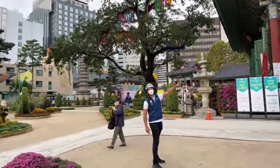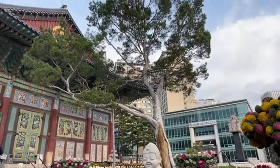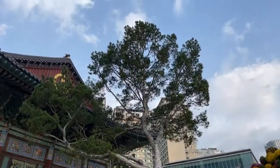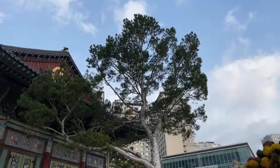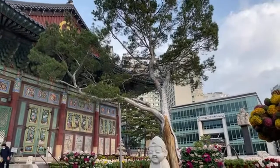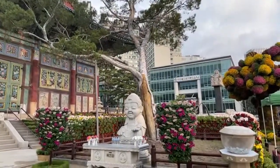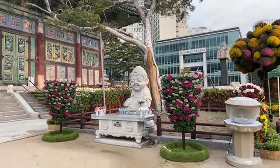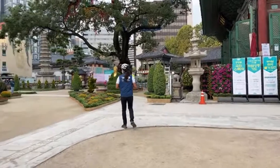This tree is an awesome, talking about ancient organisms, this tree is an ancient organism. It's over 500 years old. It's a white lacebark pine, and it's a tree that gets whiter and whiter. Its bark gets whiter and whiter as it gets older, and yeah, it's beautiful. It's very, very old and still going strong here at the temple.